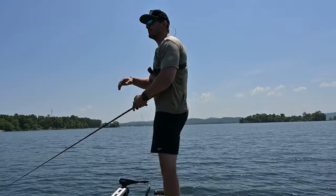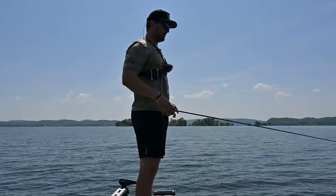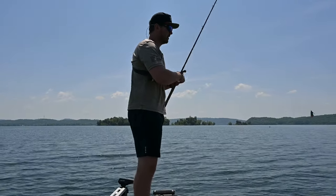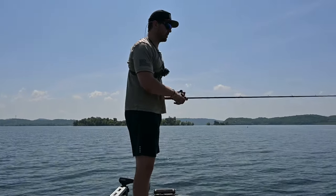I'm just fan casting across this point. The point has a shallow bar that comes out, and it's just covered with grass. It's in about 5 feet of water. And the first one I caught on that, the first big one, was on that chatterbait I broke off.